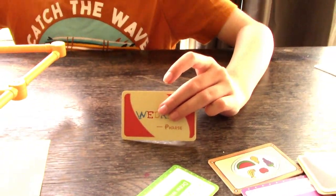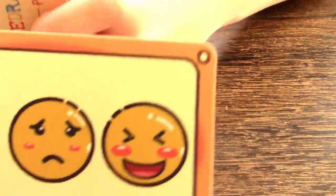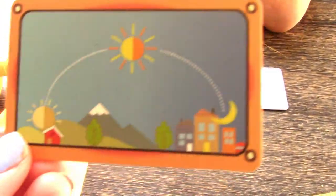Okay. Sunlight moon. Actually, wait. Should I do sunlight moon, happy something something, or peoples? These are word phrases. Some do people. I'm gonna do sunlight moon. Can we see it? Sunlight moon. Did you just make that word up?